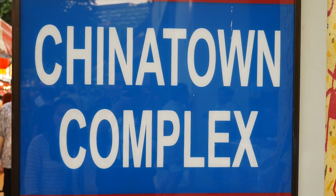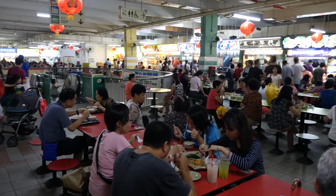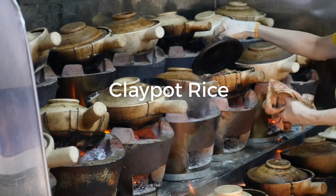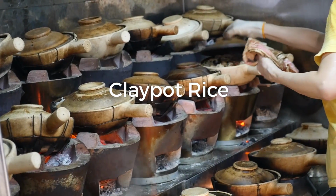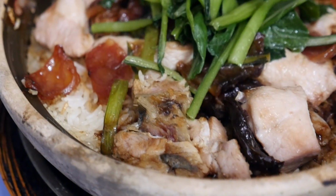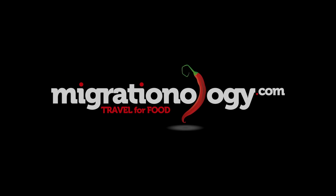We are at the Chinatown Complex, which is kind of a big shopping hawker area in Chinatown in Singapore. And I'm here today to find and search out a stall that is well known for serving Claypot chicken rice. I have no idea where it is in this food court yet, so we're gonna walk around and try to find it.